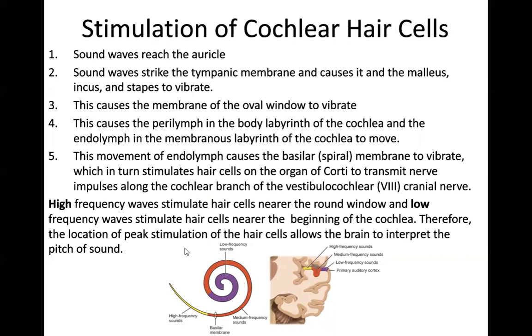Now, we can hear different frequencies as far as sound goes, like a high pitch versus a low pitch. If you're a singer, you know what I'm talking about. Baritone versus soprano, that kind of stuff. How do we tell those differences? Well, higher frequency waves are going to stimulate hair cells closer to what we call the round window, whereas lower frequency waves are going to stimulate hair cells near the beginning of the cochlea.